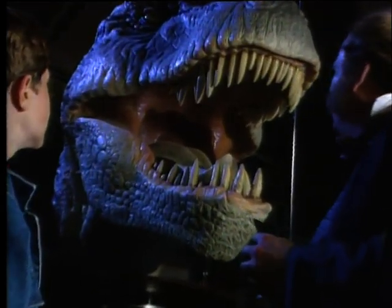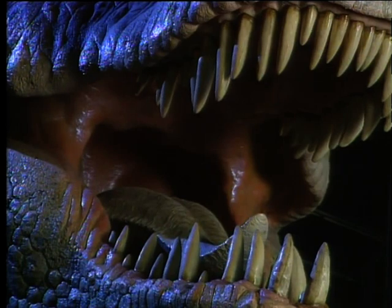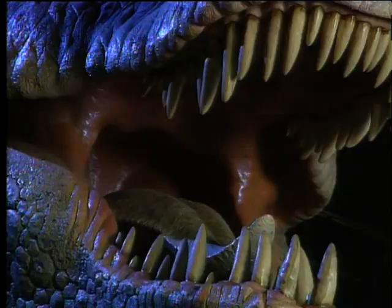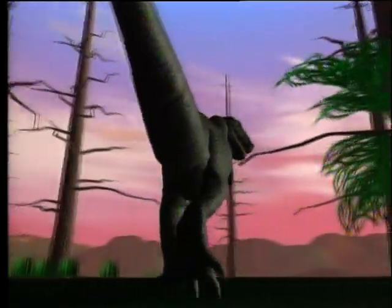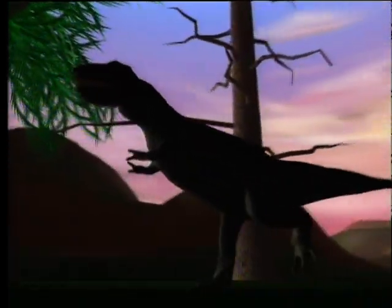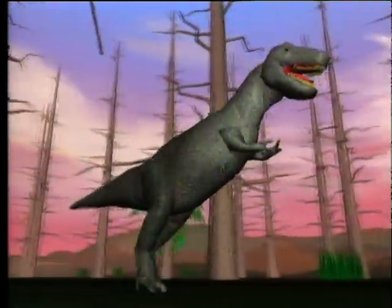What a beautiful mouthful of teeth backed by powerful jaws. Tyrannosaurus rex. What a beast. Can we see him for real? Of course. Now, what have you done with your glasses? Is it the biggest dinosaur of them all? Not the biggest dinosaur, but the biggest meat eater.